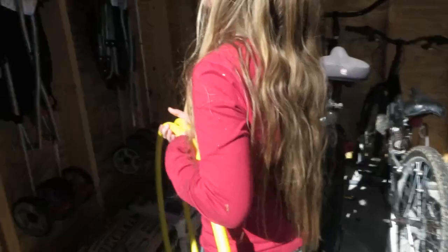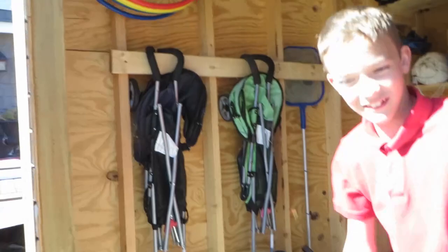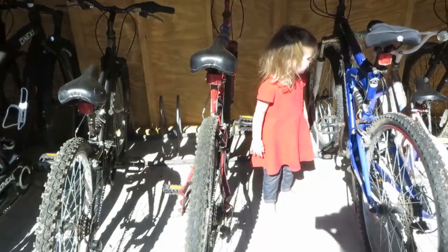Can you take a second? Oh, I don't know if I can do it with my arm that's hurting. I feel all over that bike. Can you get yours up there, Justus? Look at you. Yep. Are you being a big girl?